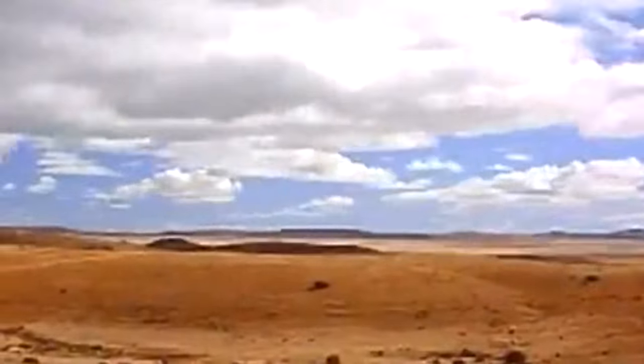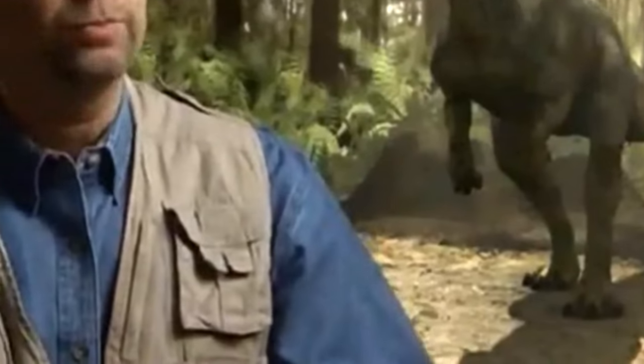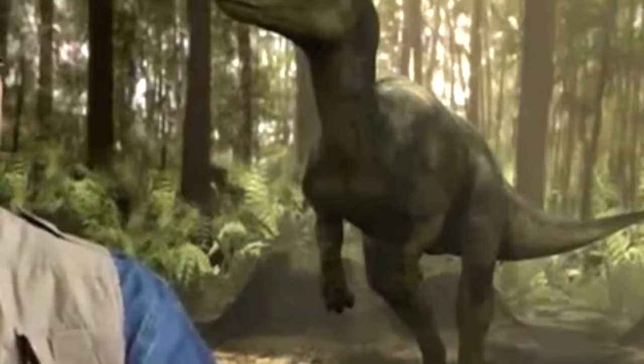But the remains of the site only showed one duckbill. Why wasn't it in a herd? Since this duckbill skeleton was found by itself, it's easy to believe that it was either separated from the herd or was alone in its attack. There's no evidence that any of the duckbills was with it.